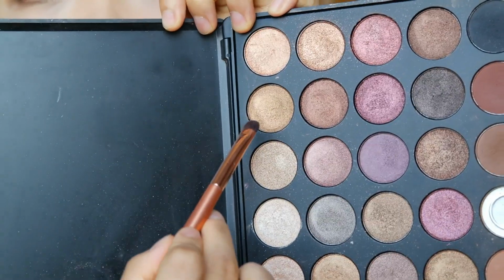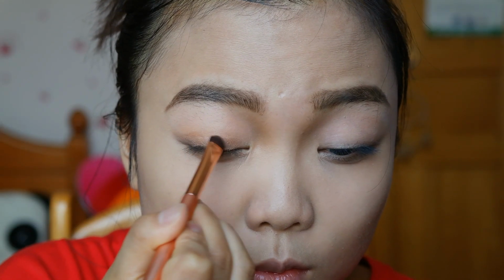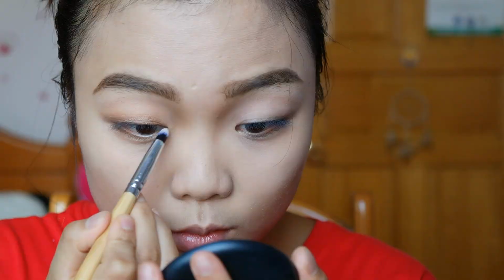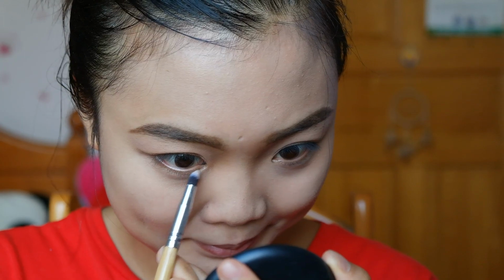Then I'm gonna use the coppery blonde shade to put on my lid below the crease. Just pat it on. For the inner corner highlight, I'm going to go in with this kind of pinkish highlighter shade and just pack it on my inner corner.